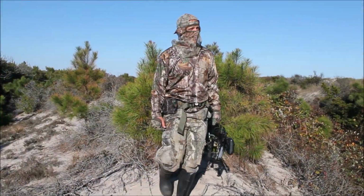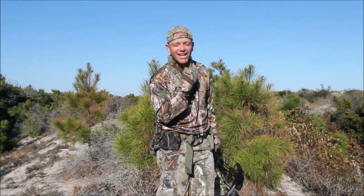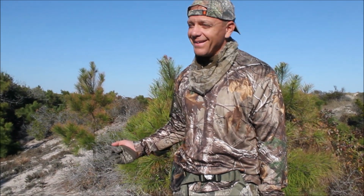All right, we're actually out here by the beach, walking some dunes, and there's a bunch of deer tracks. I don't know if they're Sika deer or whitetail deer, but there's tracks all over these dunes, all through these bushes, all through this brush. I just gotta figure out, do we go left, do we go right, or do we just go back inland?